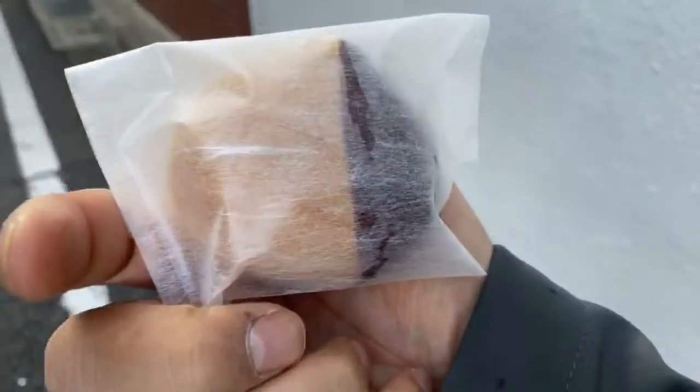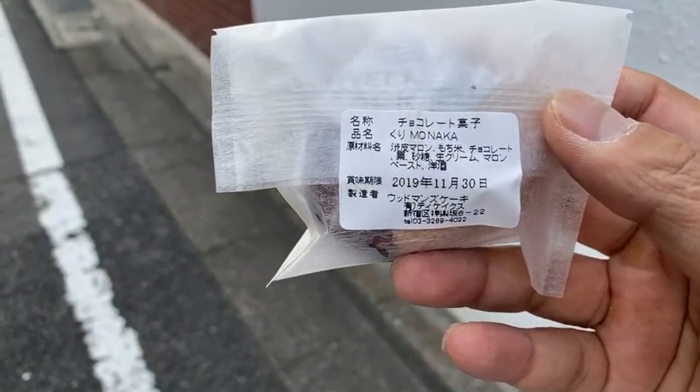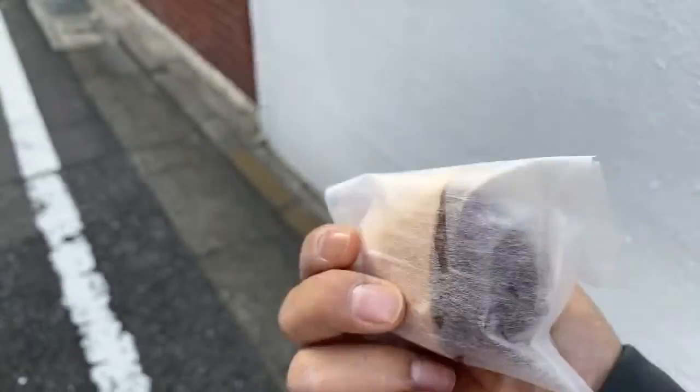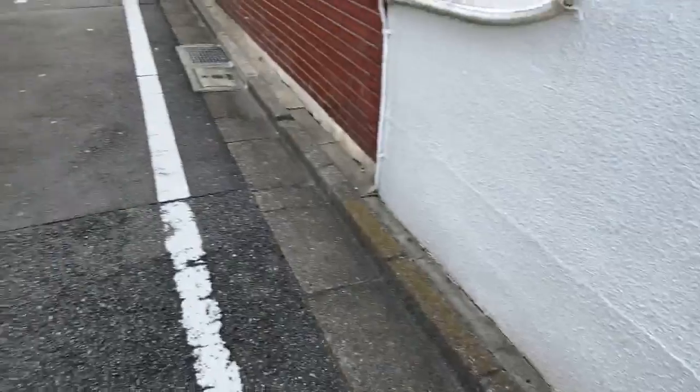All right, let's open this up here. It looks pretty good. You can see, I guess it's chocolate. We'll find out. It's a monaka. Kuri means chestnut in Japanese. Chocolate kuri monaka. Let's try this. I can one-hand it, I believe. No, I can't.